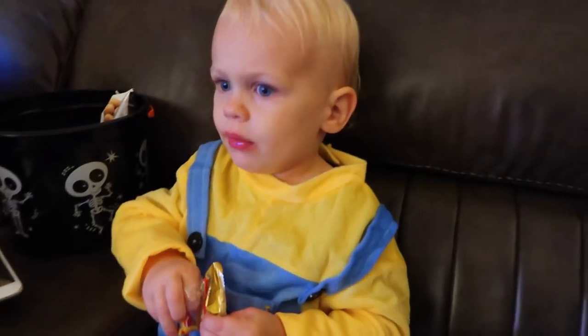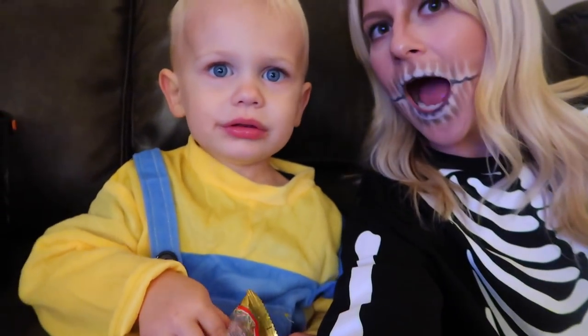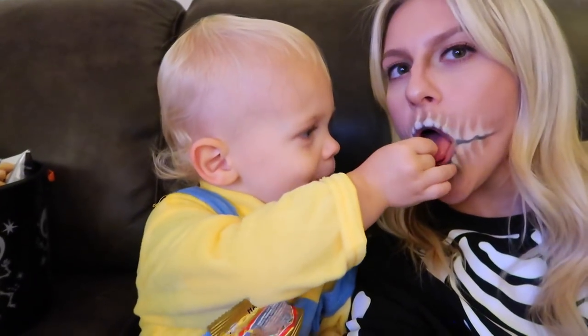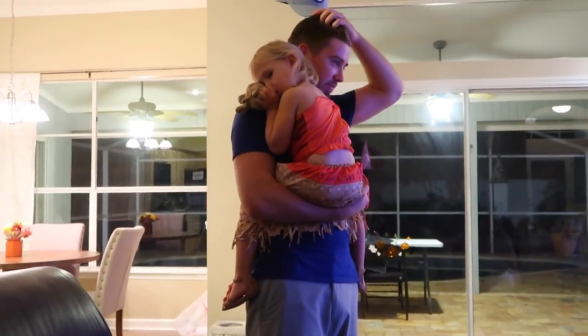Hi, buddy. Did you get a lot of candy? She's so good. Can I have a bite? Everett, you're not gonna share with Tay Tay? Wow. You're not gonna give her one? That was so sweet of you. Aww. Look how cute they are.